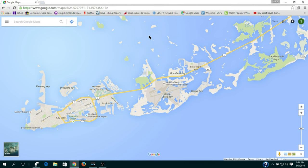And I've never actually fished for tarpon in the backcountry, but I'll probably throw a bit of that in there this year. And then I'll probably include the bridges up by Big Pine and that area there, Bahia Honda.